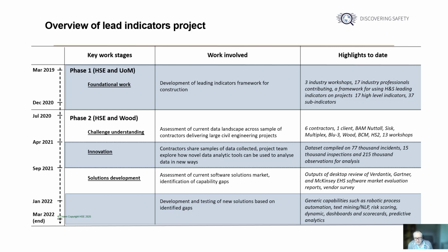holistic, collective way. Phase two work started in mid 2020 and is being carried out in partnership with the commercial organisation Wood. The first part of phase two work was recently completed and involved a series of workshops with a number of construction contractors operating across the sector in the UK and in Ireland. The aim of the workshops was to look to document the range of current data practices typically employed by contractors on their projects. These workshops had inputs from representatives from HS2, from BAM Nuttall, Multiplex, John Sisk, Blue 3, BCM, and Wood themselves.